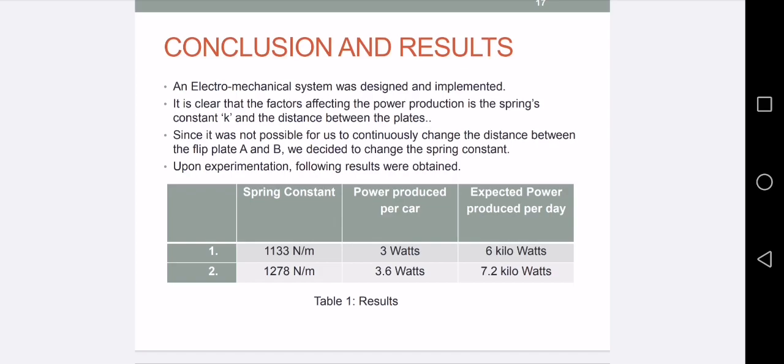So if you decide to use a spring constant with a higher value, that may also cause you a bit of problem. For example, if you employ a truck, as we discussed earlier, that may easily power it, but if you use a bike, that may conjure some dangers to the person using that device. So it is recommended to put the spring constant somewhere near 1133 to 1278. We tested it and it was pretty safe for you to use.